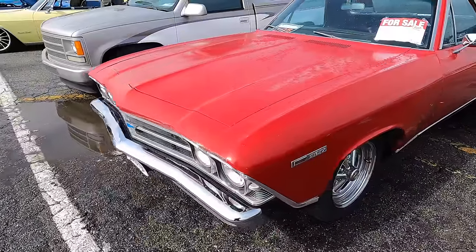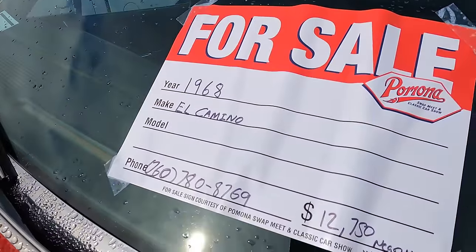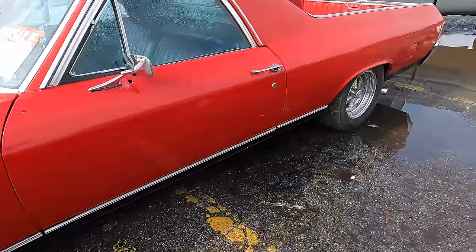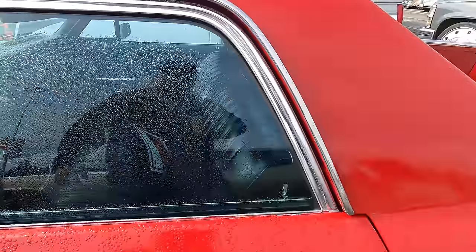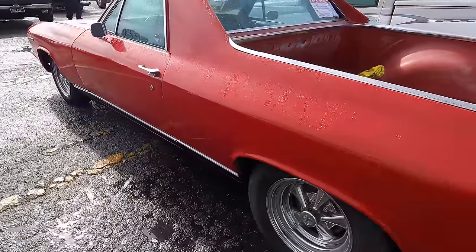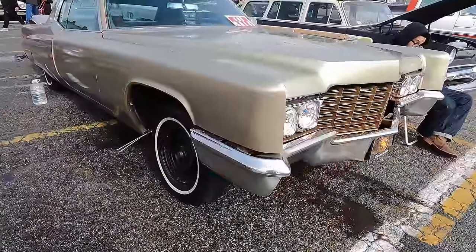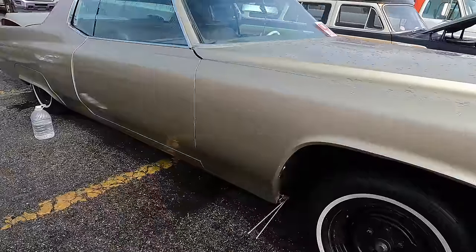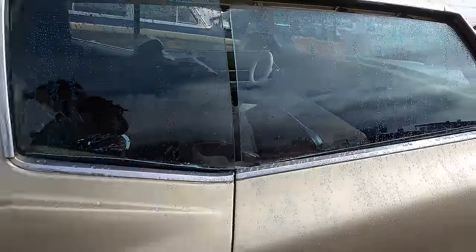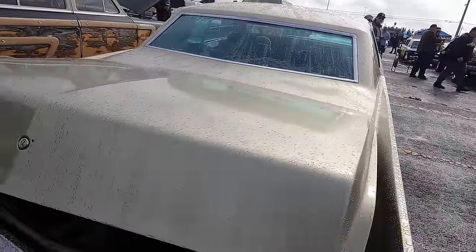Got a '68 El Camino, $12,750. No word on drivetrain and everything like that. It doesn't have the hood up. It does have a hole in the side for some reason. A Cadillac lowrider. He's got a for sale sign. I don't think he has anything written on it though. I'll just do a quick walk on the side of the car.